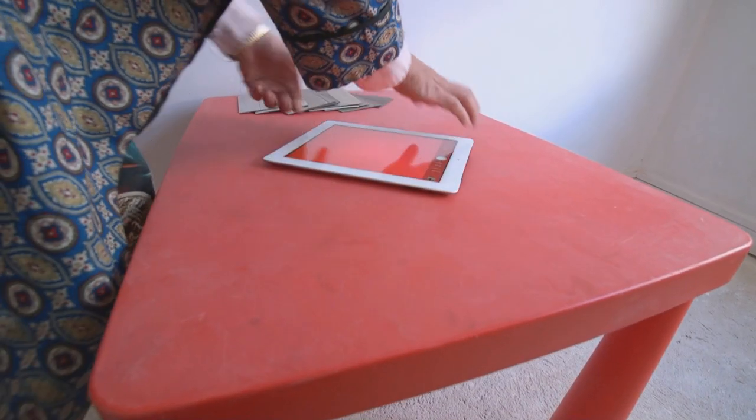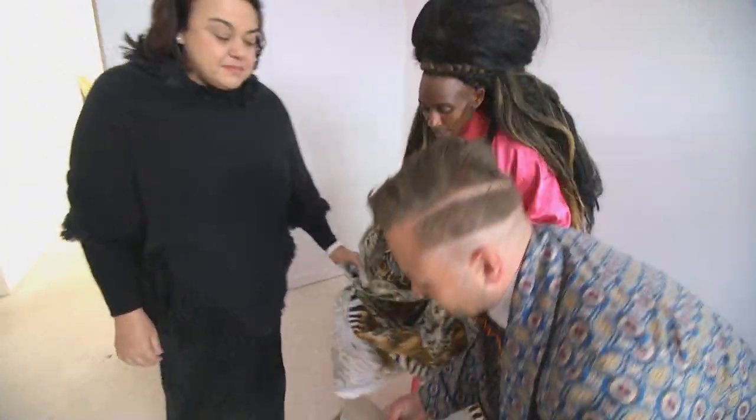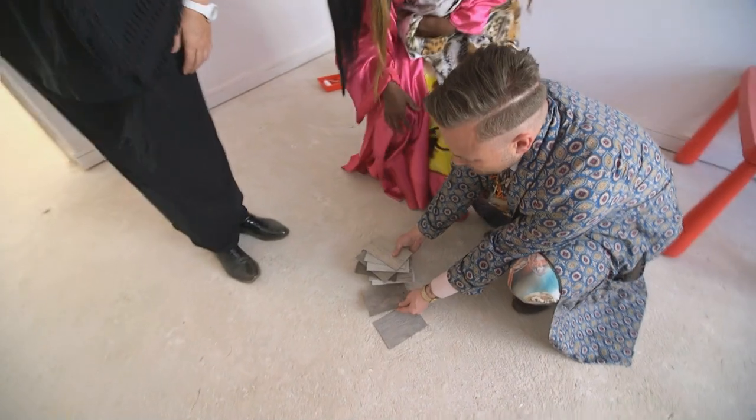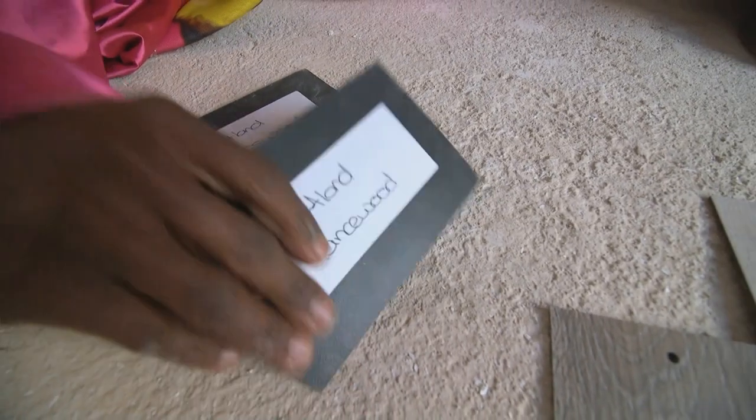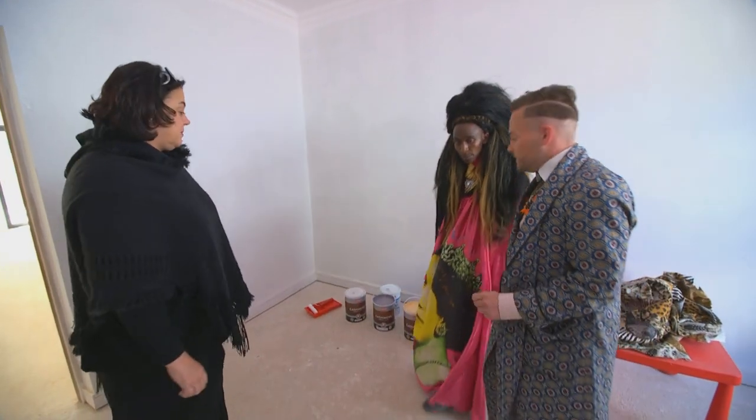Okay, let's show the floor samples. So these are the two that we decided to go for, and we're going to use a herringbone effect. Fabulous choice, guys. Okay, so let me show you the Plascon paint that we chose.